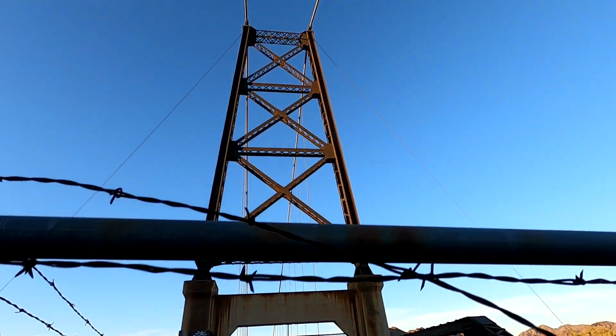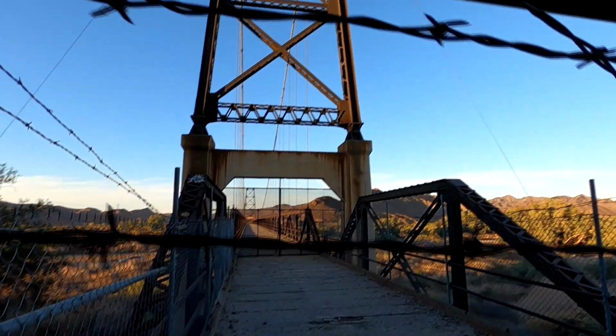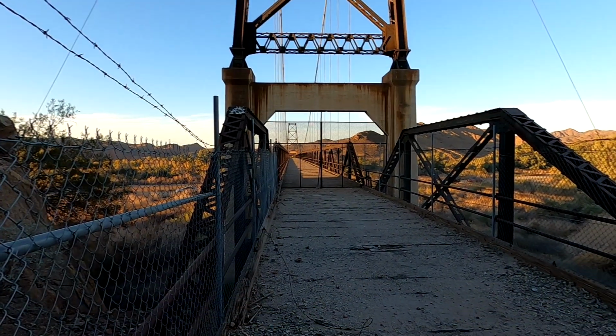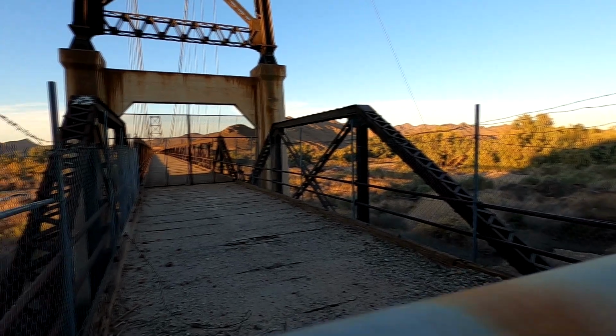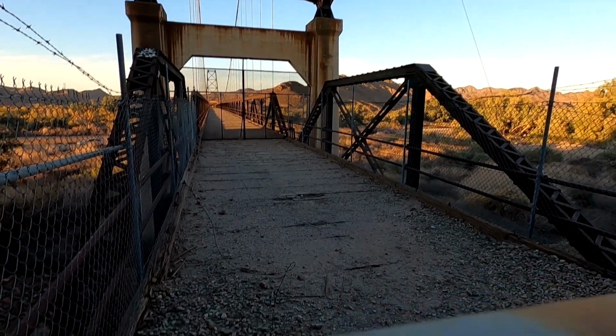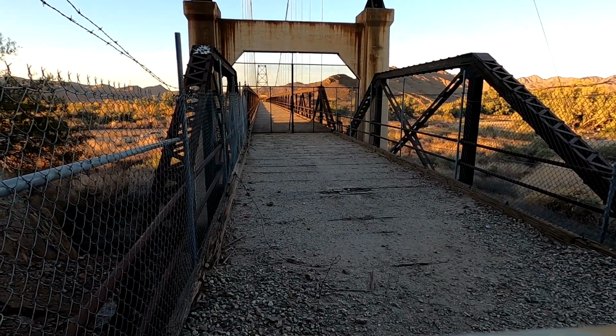It's a suspension bridge with wires. And it kind of looks like the Golden Gate if you look that way. But obviously they won't allow pedestrian traffic on this bridge or any traffic on this bridge. It's pretty old. It's a wooden deck. Looks like it's dilapidated. It's falling apart. It's dangerous.